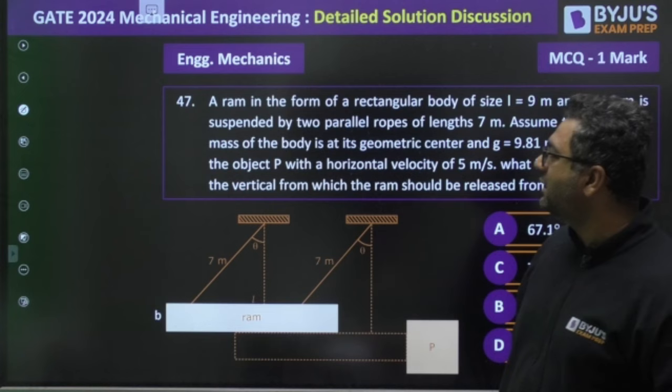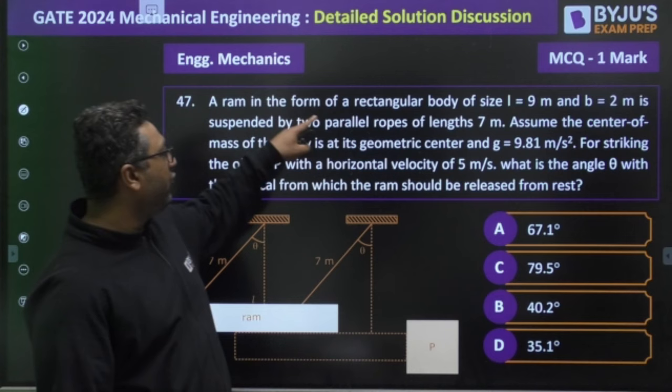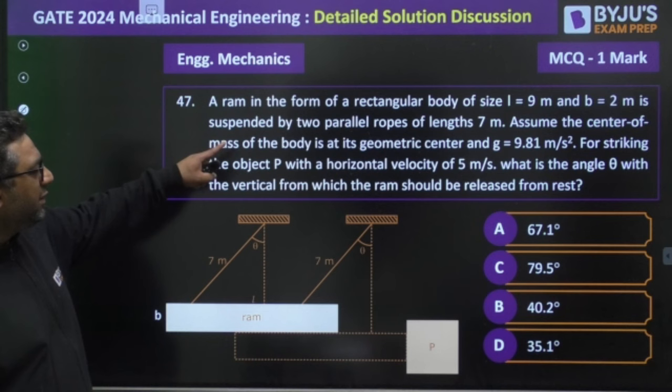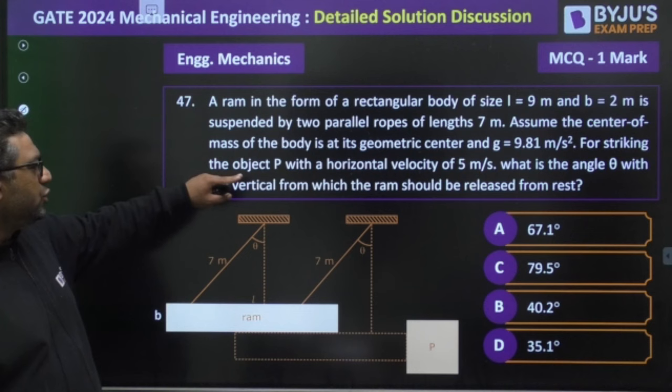This question is about a ram in the form of a rectangular body. The size A is given as 9 meter and B is given as 2 meter. Obviously this length is given as 7 meter, and they are suspended by two parallel ropes. Assume the center of mass of the body is at its geometric center. For striking the object P with a horizontal velocity of 5 meter per second, what is the angle?